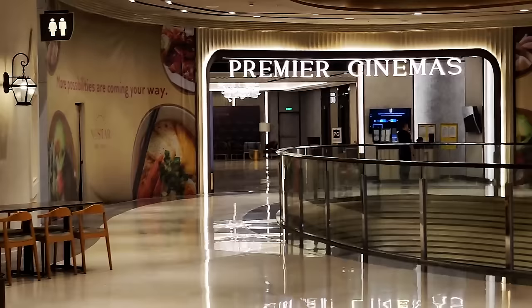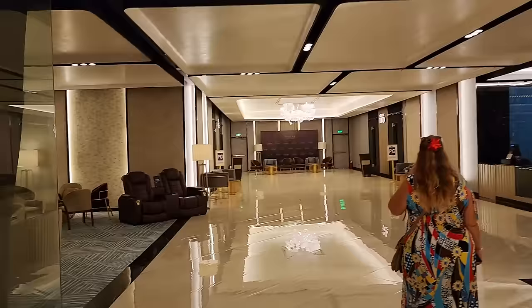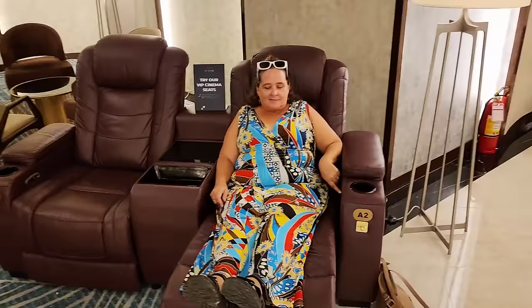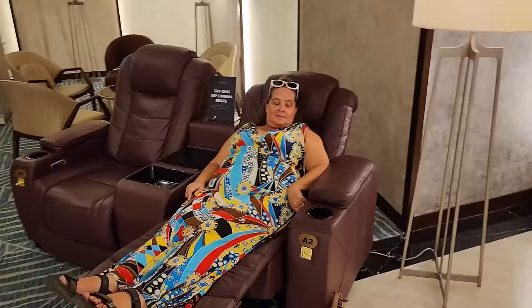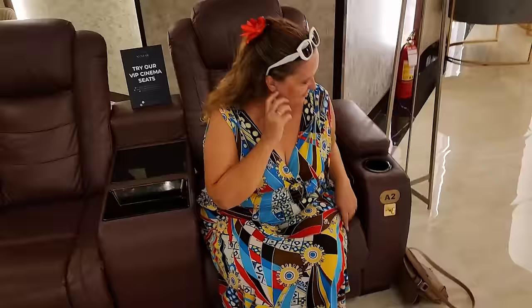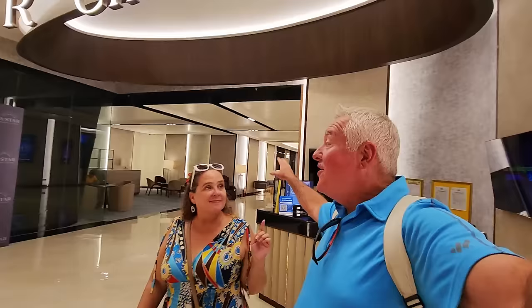Premier Cinema here. We're just gonna pop in because I think maybe that's what the seating looks like. Try our VIP cinema seats. Oh yeah, now she's figured it out. Oh, and it reclines. Oh, it keeps going back. That's how you watch a movie. That is so awesome. Cinemas have changed a lot since I last went. Man, that cinema's pretty awesome. VIP chairs, 700. And 500 for a regular seat. But pay the extra 200, guys. Those seats are worth it.